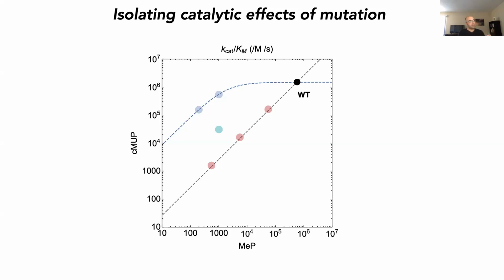Well, it turns out that we have 2 unknowns, but we also have 2 measurements. We have CMUP hydrolysis and methyl phosphate hydrolysis and the relationship between them. So 2 measurements and 2 unknowns actually allows us to solve for the catalytic component of the mutation and the fraction active component. So for each mutant, having these measurements allows us to deconvolve the fraction active effects from the catalytic effects we're sort of more interested in.